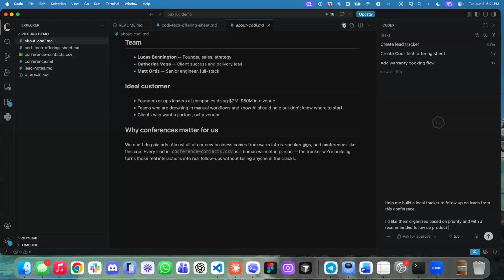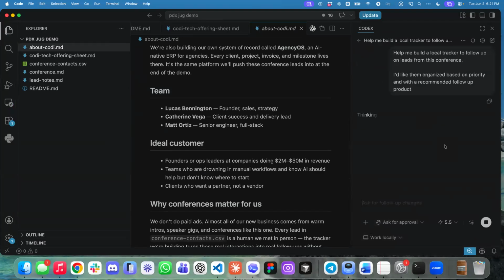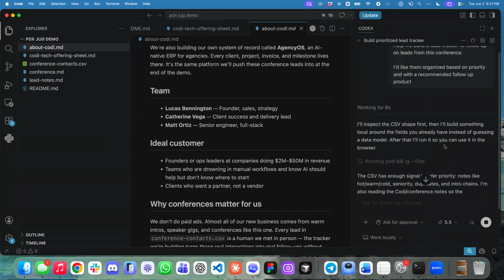So, I don't know, it's kind of small, but basically what I'm instructing the agent here as I kick it off is I'm saying, help me build a tracker to follow up on leads from this conference. I want them organized based on priority and a recommended follow-up product from our offer sheet. So again, totally not doing what I would take traditional software engineering here at all.